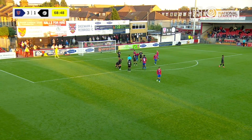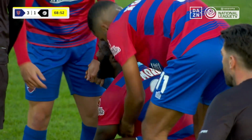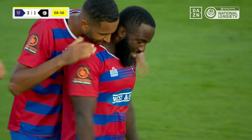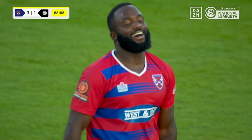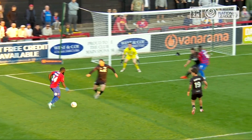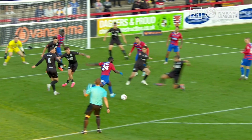There was no appeal whatsoever from the home supporters or the players. But Alan Dale points to the spot, and Junior Moraes has won his side a penalty and a chance perhaps from 12 yards to wrap this up with around about 20 minutes to go. And I just wonder if the official has seen possibly a handball on the ricochet.